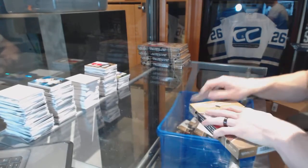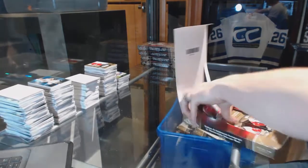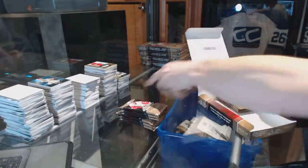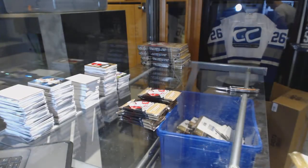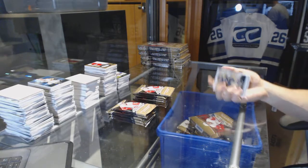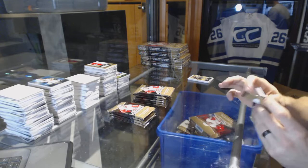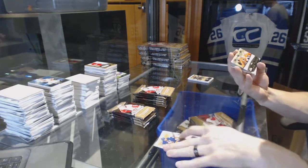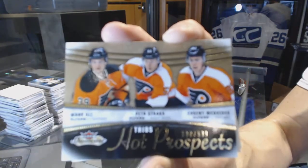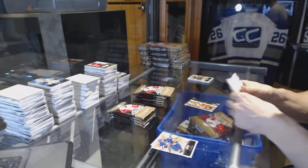All right, on to box 12. Hot Prospects triple rookie, numbered to 599 for the Philadelphia Flyers, Mark Alt, Petr Straka, and Evgeny Medvedev. So 599 for the Flyers.